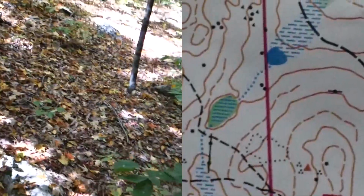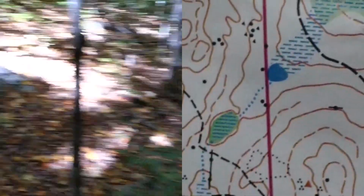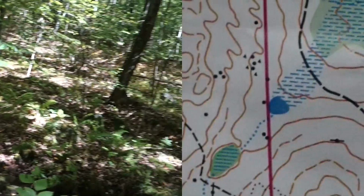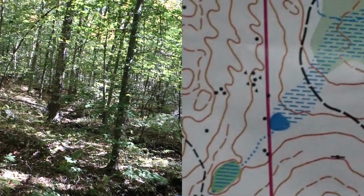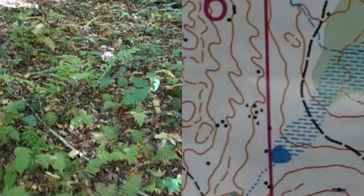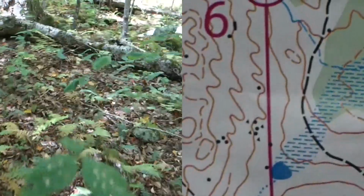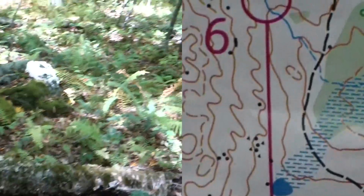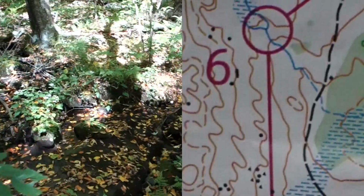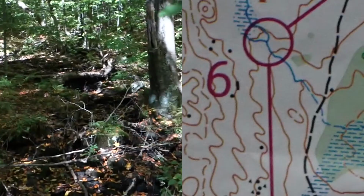And there's a fellow orange here. The more advanced courses shared some controls. And if I'm going clockwise, they're going anti-clockwise. So during the day, I bumped into three competitors, but not competing against me. Okay, we're coming across that stream. We had pulled to the right a fair amount, so I turned left and went up till we got to the fork in the stream, and that's where the control is.